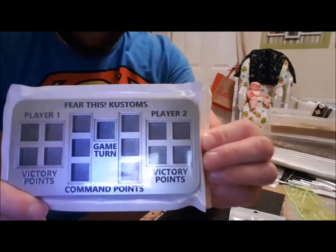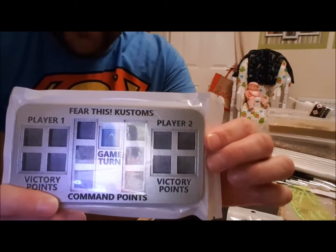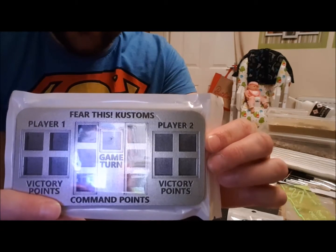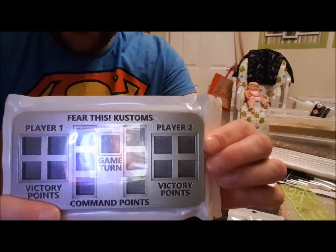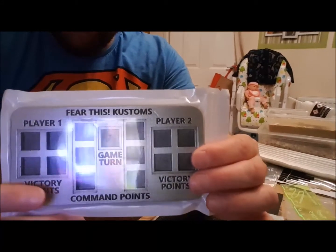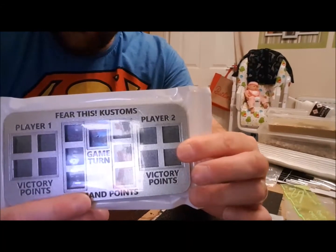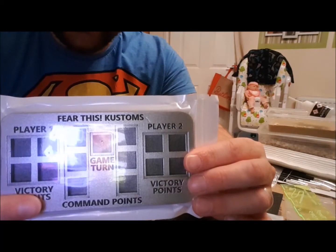So this is what I won. It's got the name perfectly there of Fear This Kustom, and it's just a perfectly good tracker for 40k. And you could use it for other games, but it is designed for 40k. As you can see, the command points for player 1 and player 2, or victory points, sorry, and then the command points and the game turn in the middle as well. Really clear.